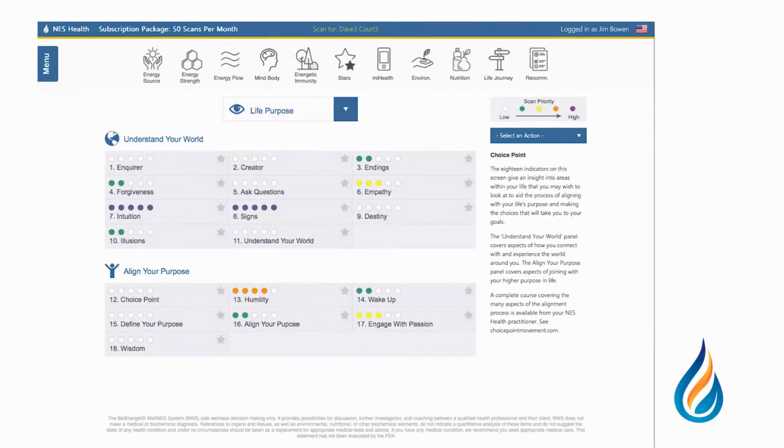The Life Journey screen provides a variety of ways to look at one's internal journey. Now, items that may have been highlighted indicate imbalance or strong energy around those items to be explored for holistic healing. Now, please keep the following in mind when reading the results of the scan.